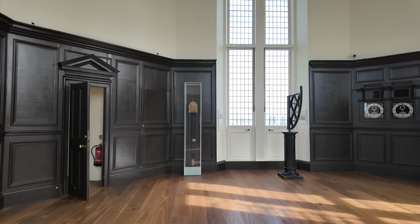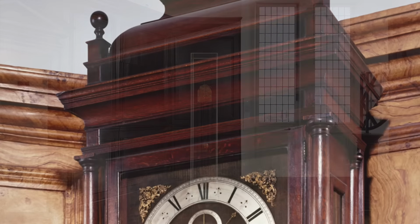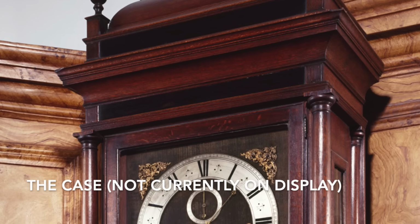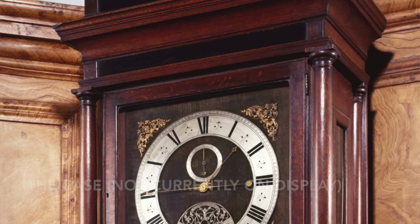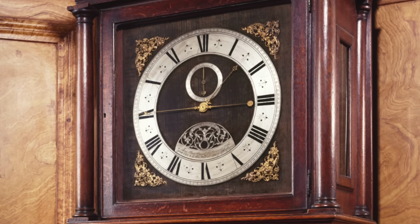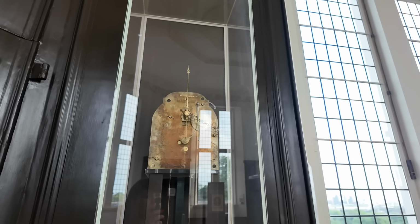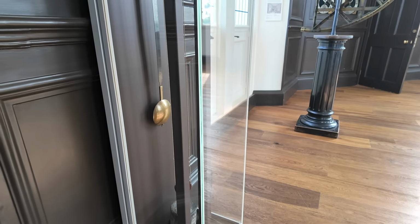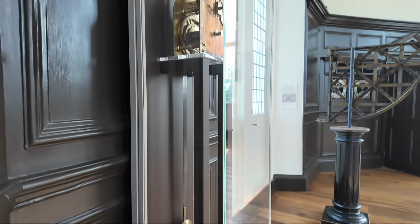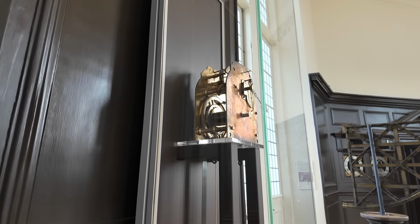Now, the guts, essentially, of this 1675 clock are on display so that we can have a good look at them. The clock gets its name, the year-going clock, because it can run for a year without being wound. It was designed by John Flamsteed and made for him by, of course, Thomas Tompion. These 2 pieces of the clock that we can see in the cabinet, the essentially inner workings of it, are known as the movement and the mechanism.